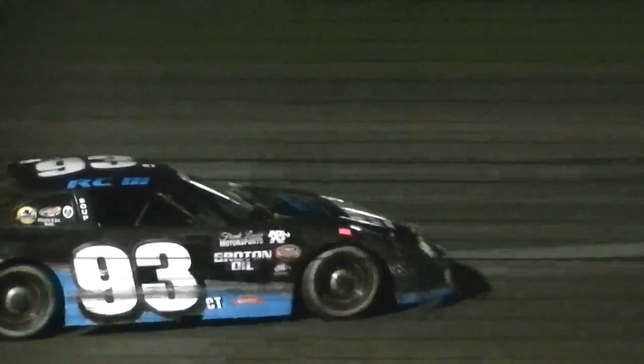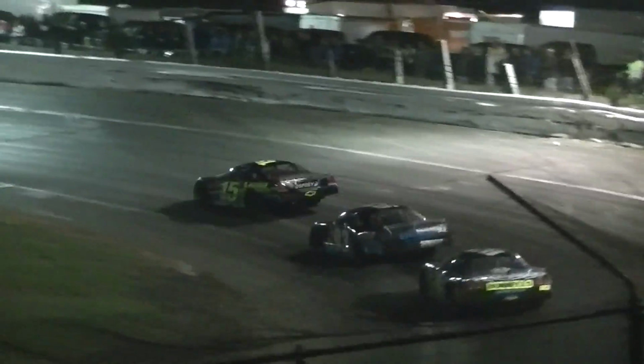Remember, Ray Christian is trying to move up the point ladder. He also has to worry about Chris Garside behind him, and maybe things are getting a little tighter up at the front. Yeah, it looks like Jason's rested those tires. He's trying to get to the rear bumper of Thomas. Maybe Thomas's car is going away from him.